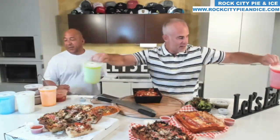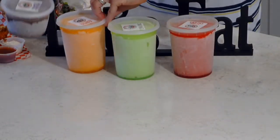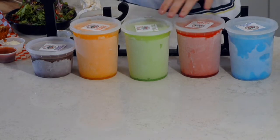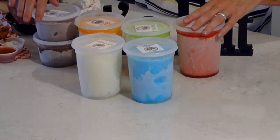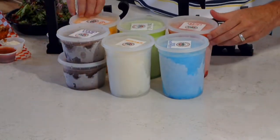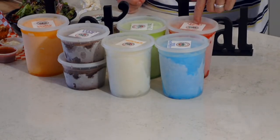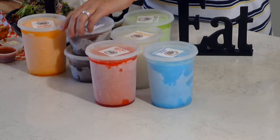I have 6 flavors available currently, and 3 different sizes. I brought the largest because I figured there'd be a lot of people here to help facilitate that. All right, tell them what flavors we brought. So we got Bronco Orange, Limeade, Lemonade, Wild Cherry, Blue Raspberry, and Black Cherry.